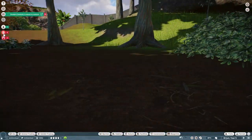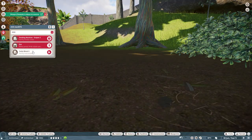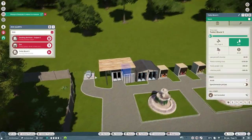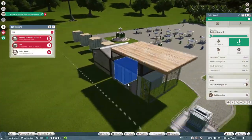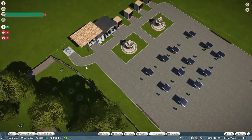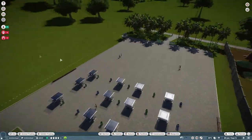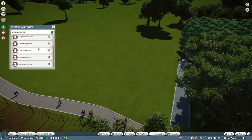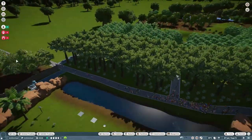And already the cheetahs aren't gonna mature. Toilet 5 has broke down. I made a mistake by putting it over there, but oh well. Doesn't matter. Alright, one of my friend's avatars is here in my zoo.